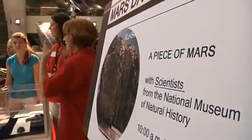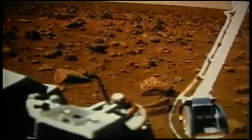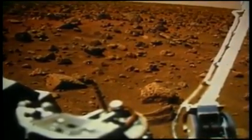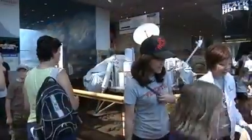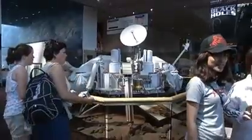Mars Day is held annually at Air and Space to mark the July 1976 landing of Viking 1, the first spacecraft to operate on Mars. A test version of Viking 1 is displayed in the museum's Milestones of Flight gallery.